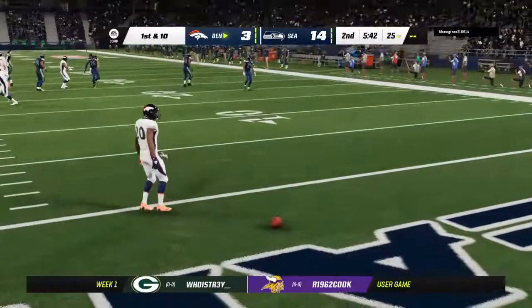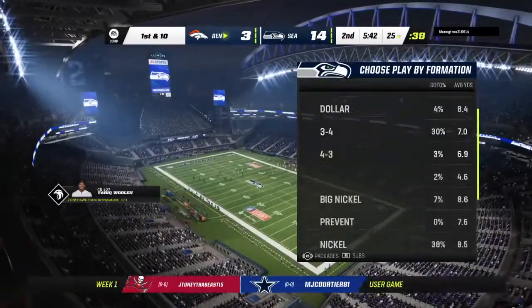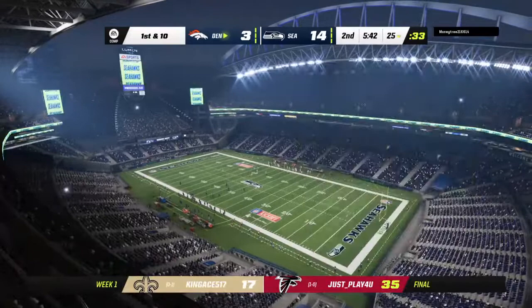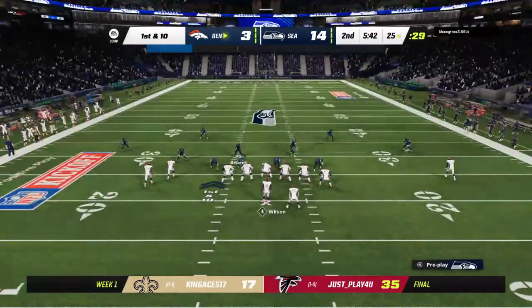Phillips, he's not going to bring this one out, so they will begin the drive at the 25. The Broncos onto the field, ready to start their next drive.